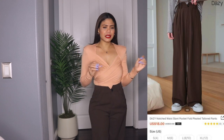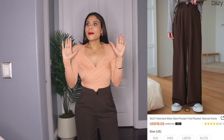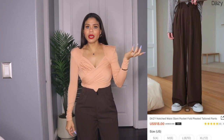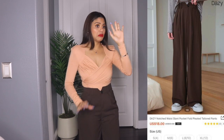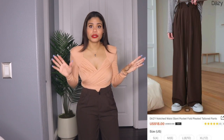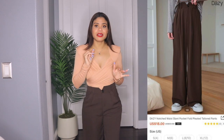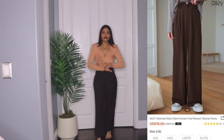But let me show you these pants because this is from the line Dazzy. I don't even know how you guys pronounce that, Dazzy. But when I saw the model, these pants were looking really long and I was like, let me get it. With high heels, I'm gonna be okay. Girl, I'm in shock. In fact, they're not long, they're short for me. I am 5'6", I'm not that tall. And this one, I cannot wear it with high heels. With sandals and sneakers, they're perfect.